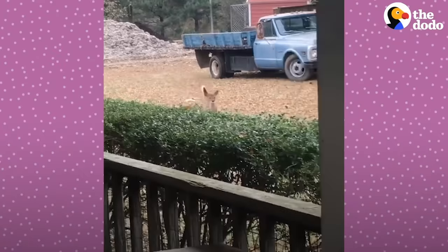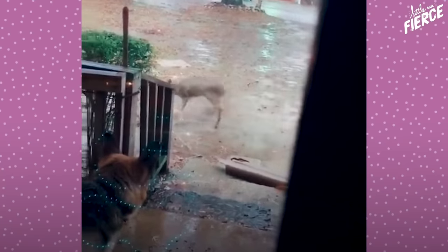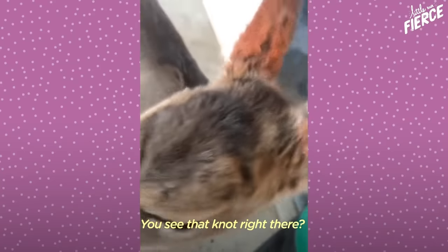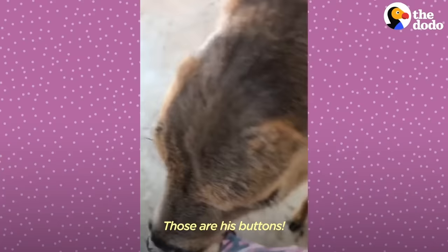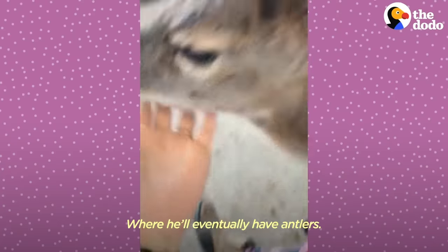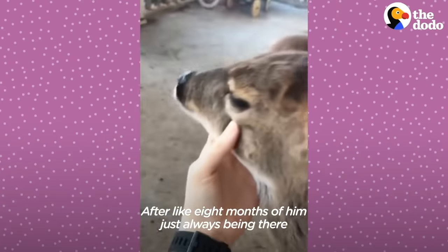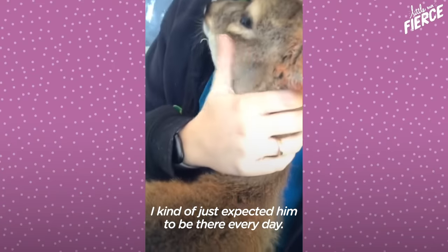Three boys. Good morning, buddy. You see that knot right there? And that other knot? You know what those are? Those are his buttons, where he'll eventually have antlers. Right there, you see that? After like 8 months of him just always being there, I kind of just expected him to be there every day.